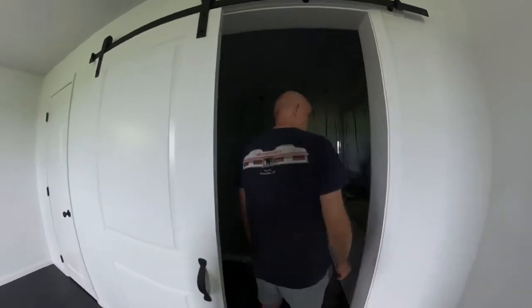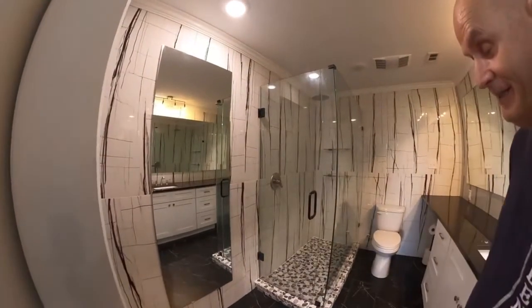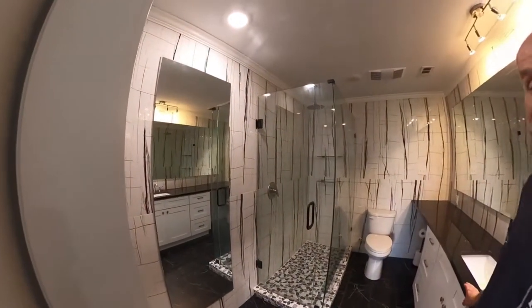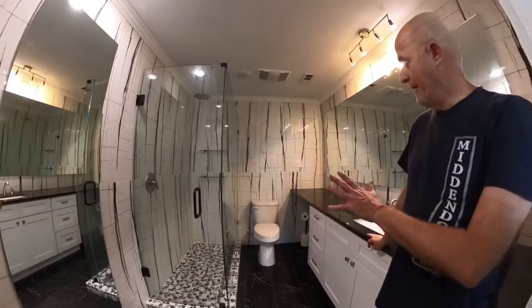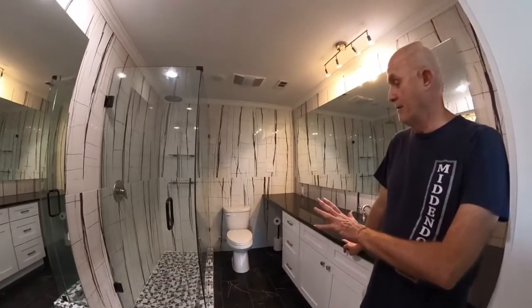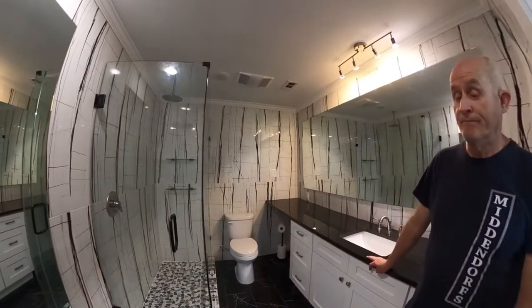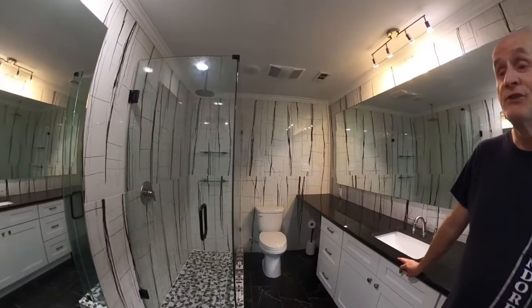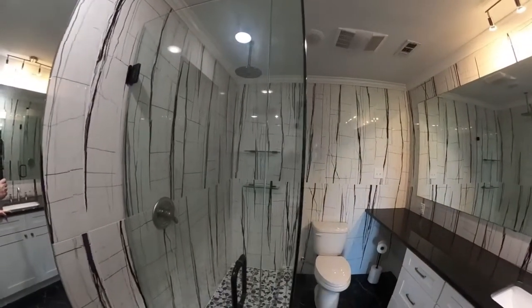Give us a tour of this master bath, Bud. This is the piece de resistance of the whole project, really. This was a much smaller bathroom at one point, and we decided to enlarge it. Floor to ceiling tiled, that's what we wanted on the floor and the walls.